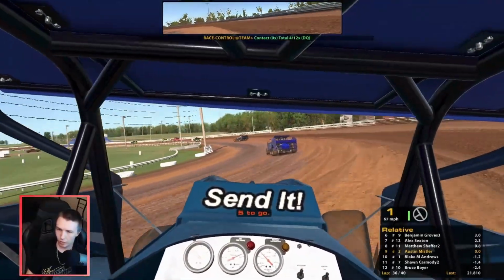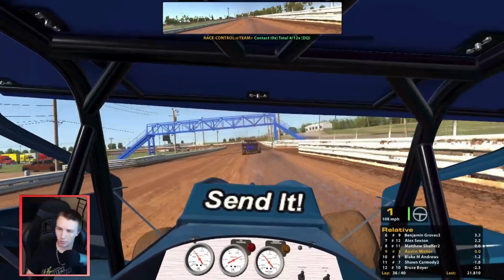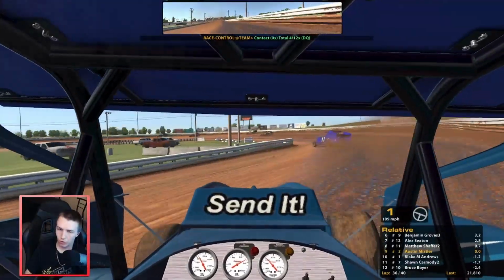21.81. People have gotten pretty spread out. The 6 car is falling back to 5th now. Damn, if this was a 30-lap race, he might have gotten top 3. But he is definitely falling back now.